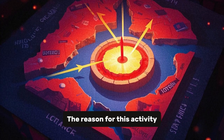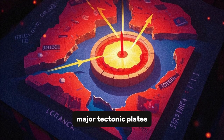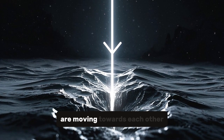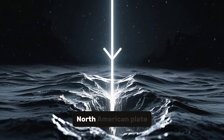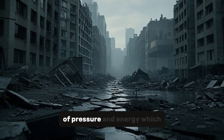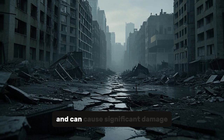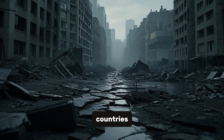The reason for this activity is the convergence of three major tectonic plates: the Cocos, Caribbean, and North American plates. The Cocos and Caribbean plates are moving towards each other and subducting beneath the overriding North American plate. This process creates a lot of pressure and energy, which is released in the form of earthquakes, which can be quite strong and can cause significant damage in Guatemala and the surrounding countries.